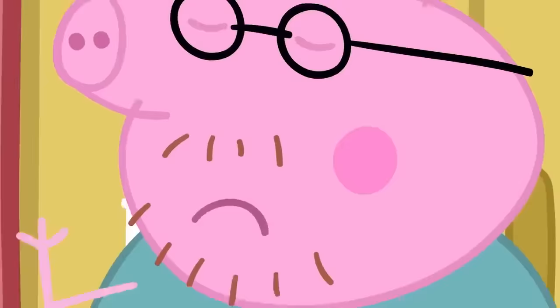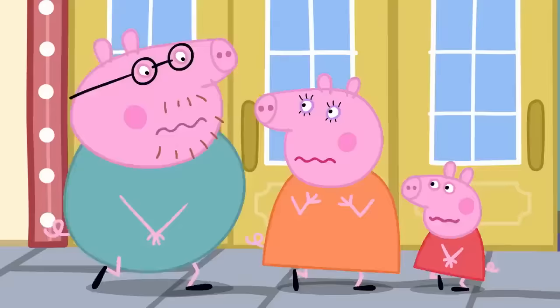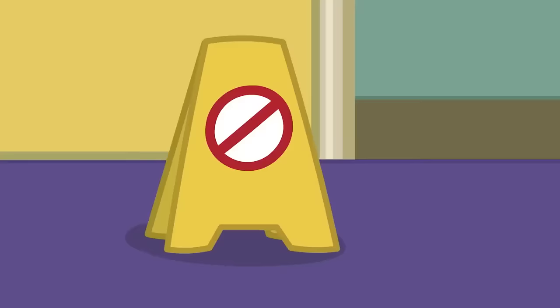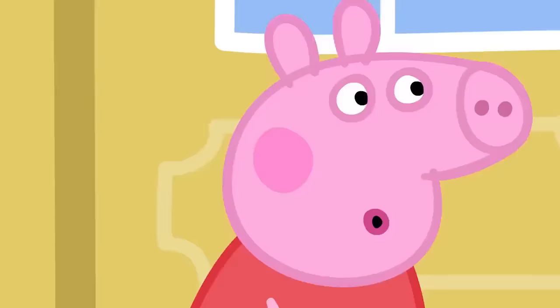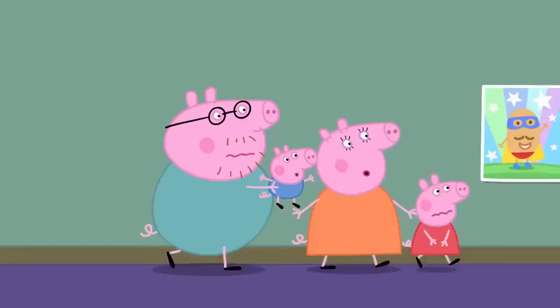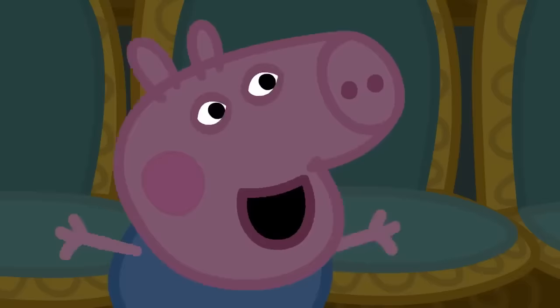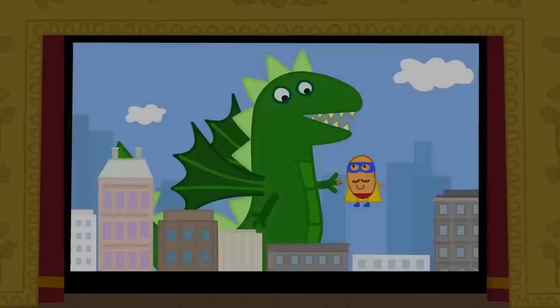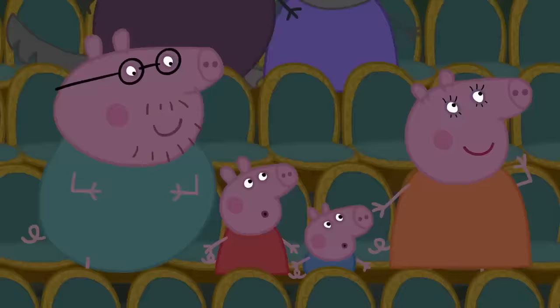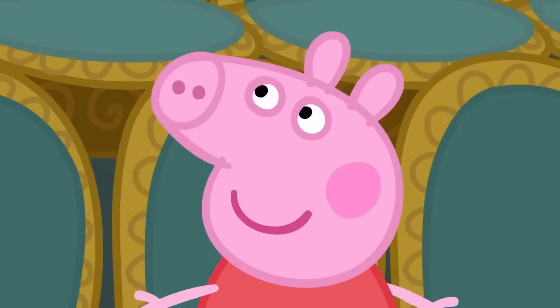Oh dear, now I need the toilet too. So do I. Look, the cinema toilet is open again. Hooray! Phew! Finally, Peppa and her family are back to watch the film. But now the film has ended. Looks like we'll have to watch it from the start. Does anyone need the toilet first?